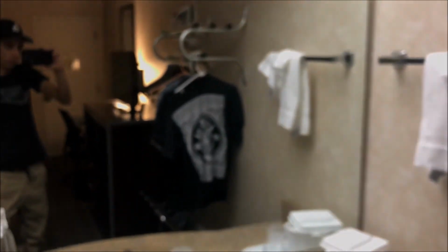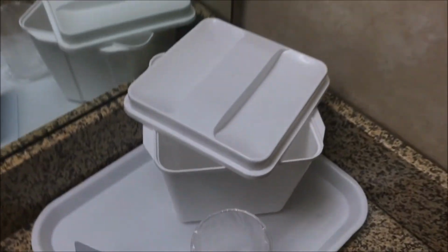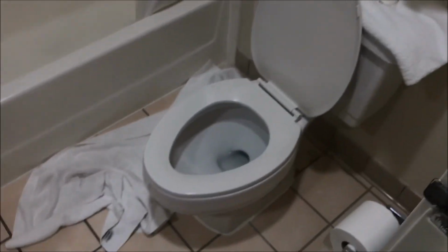lotion, conditioner, shampoos. I am staying at Quality Inn. That's what the room tour is. Quality Inn room tour. Got my clothes right here. Got this little contraption thing. And I got my cup. And here, let's get ready to take a shower.